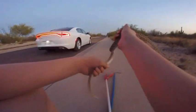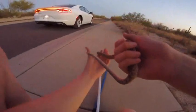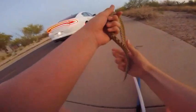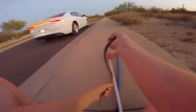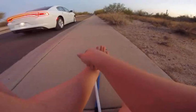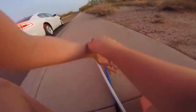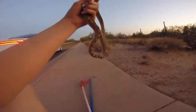When I first got out and I was kind of far away, I thought this guy might be a rattler. But then as I got closer, I realized he was not a rattlesnake. He was actually a Sonoran gopher snake. Super, super common snake, but I've actually caught one before, and they are really cool. He's really nice for a gopher. So I'm going to get a ton of photos of him.